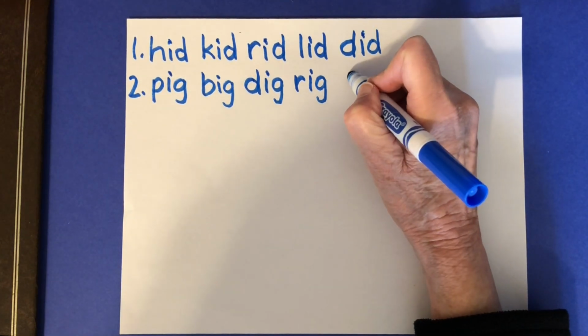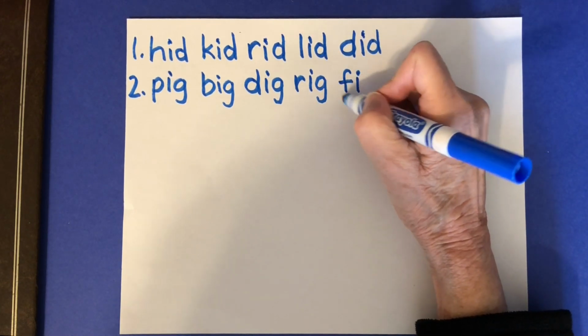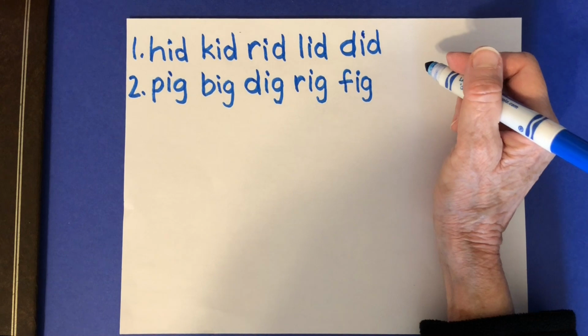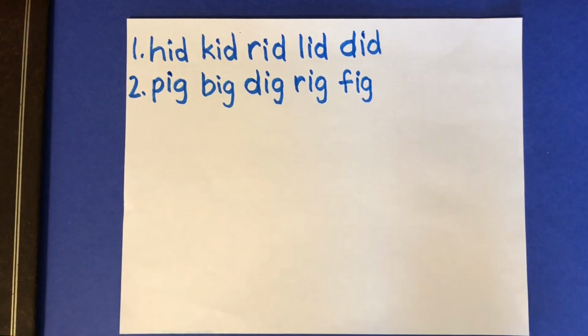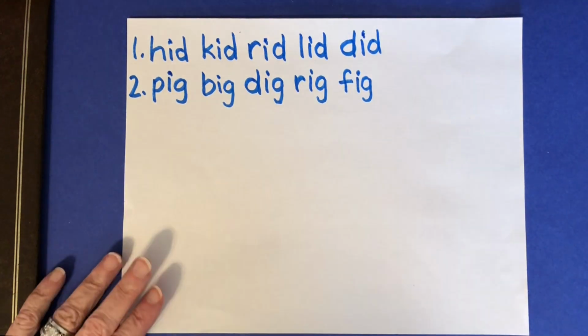And here's our last word in that line. Fig, fig. That's a type of fruit that grows on a tree. My aunt used to have a fig tree in her backyard. And those figs were really delicious. Let's look at line two. See if you can find the word that means the opposite of little. The opposite of little. Yes, big is the opposite of little.